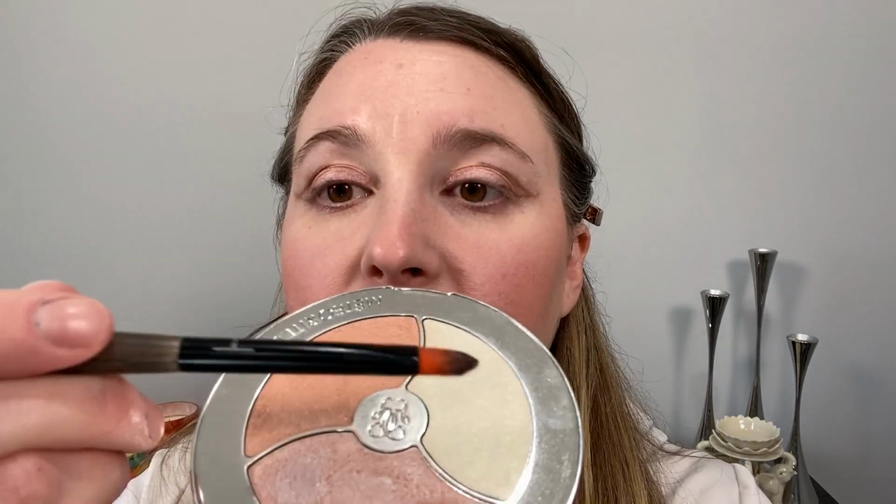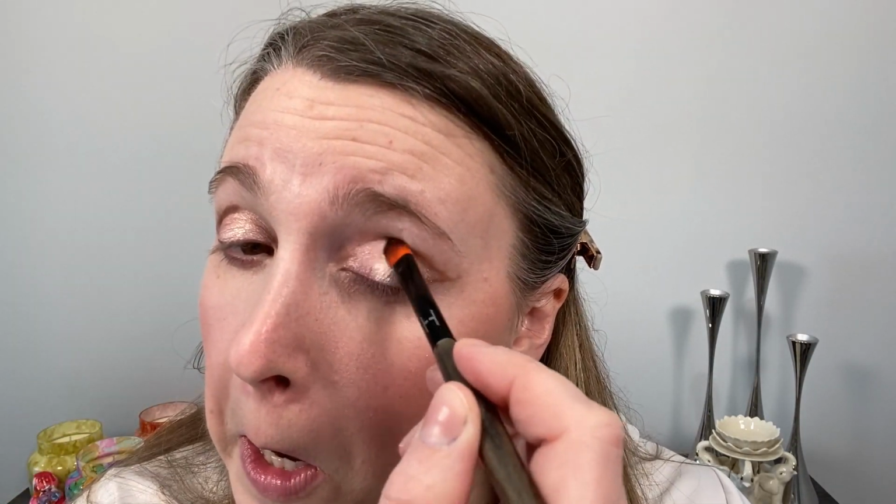I wiped off the brush. I'm going to go into the pearly gold, and I'm just going to put a little bit of this right in the center of the eyelid here. Then taking this Energy Smudger 1 into the pearly gold, I'm going to bring this into the inner corner here. And I'm bringing it up because it's going to meet where I have that liner.